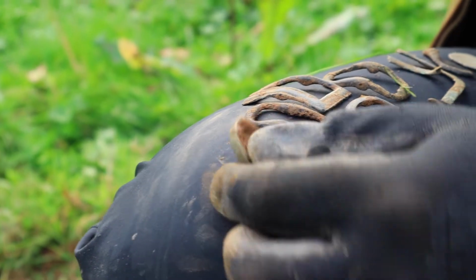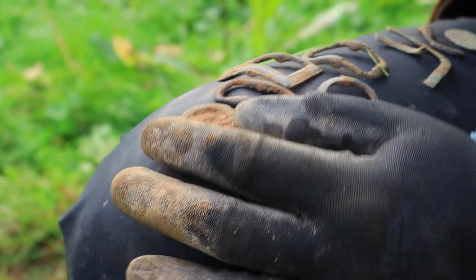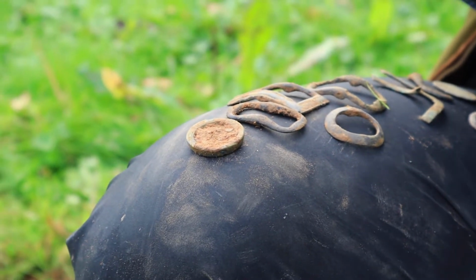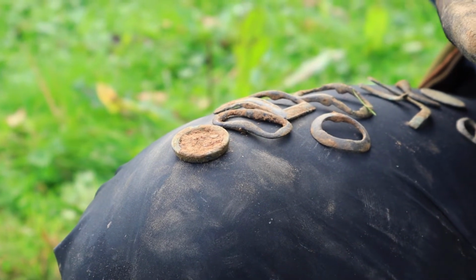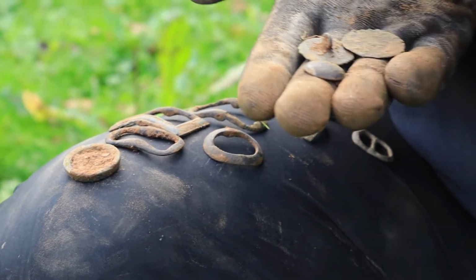Well, I thought that, but it looks like it's got a lot of iron on the inside. So you might find it's like a cap for something. It might have a threaded bit inside. It might have screwed onto something. That's true. You might have to clean it up to find out.